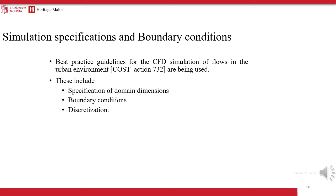So this was a limitation, but these are the only guidelines in existence which approximate or come close to the situation that we are actually modeling. So the specifications of certain, for instance, domain dimensions, boundary conditions, or even discretization of the problems are all specified in these guideline documents. And we actually adopted what is specified in the guideline document into our modeling approach.